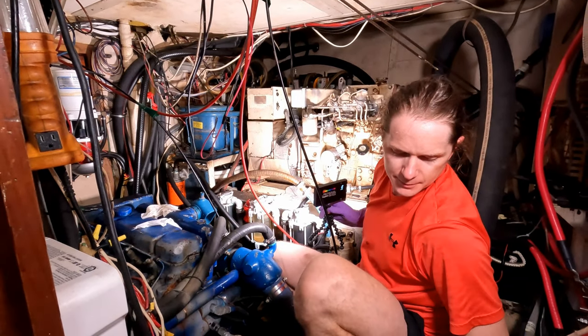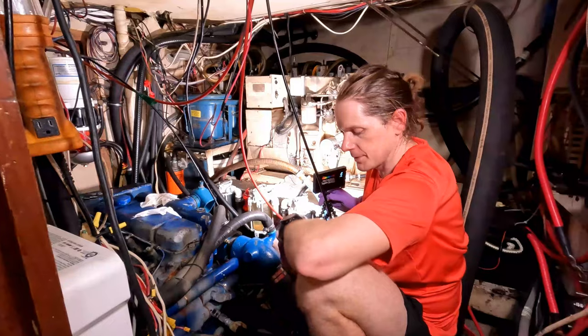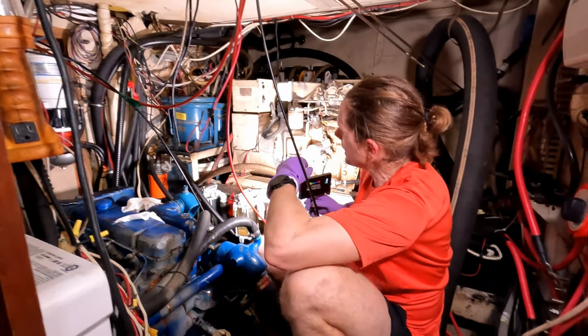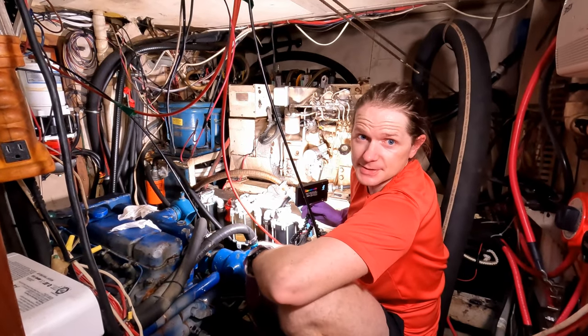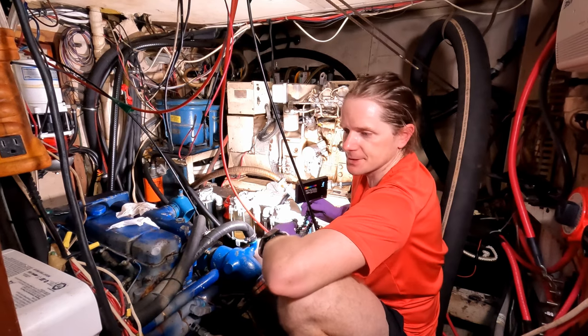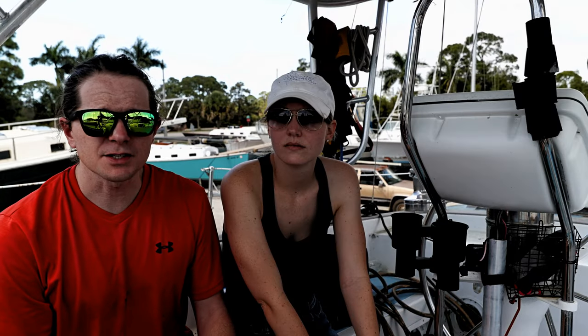So we might be able to do a fake bridge over the transmission and drive shaft that I have my leg on, and maybe use this as a utility closet. I think it could be pretty good. Got some work to do, but potential is there.